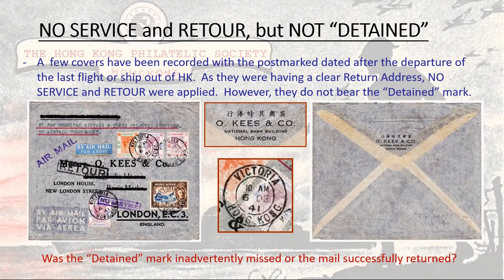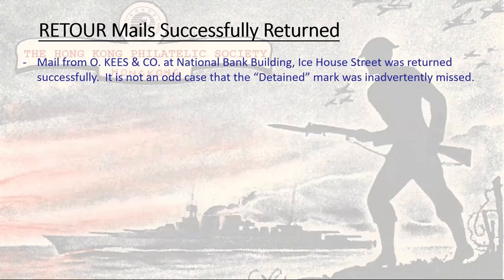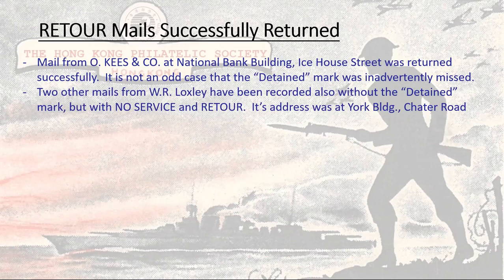Was the detained mark inadvertently missed, or was the mail successfully returned? The mail I just illustrated was from Old Keys and Comedy at National Bank Building, and in fact its address was Ice House Street. I believe it was returned successfully, because it is not an odd case that the detained mark was inadvertently missed. Two other mails from W.R. Loxley have been recorded also without the detained mark, but with low surface and retour. And the address of W.R. Loxley Company, in fact, was at York Building, Chater Road.